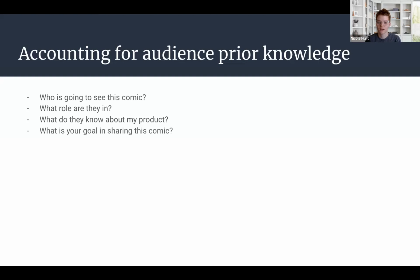Maybe you want someone to create a solution to a pain point, so you want to highlight that pain point in the comic. Maybe you're just trying to showcase the value of your research in general. There could be a lot of situations where you'd want to do that. Those are things you want to consider and make sure you're really driving that point home when you're creating that comic. What action do you hope the audience is going to take? Want to keep that in mind.